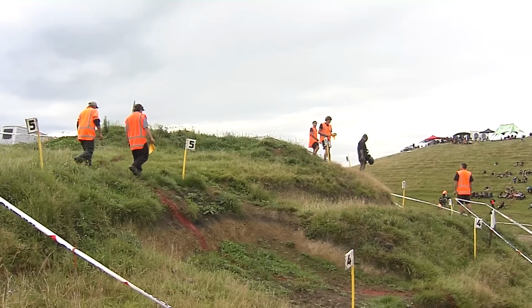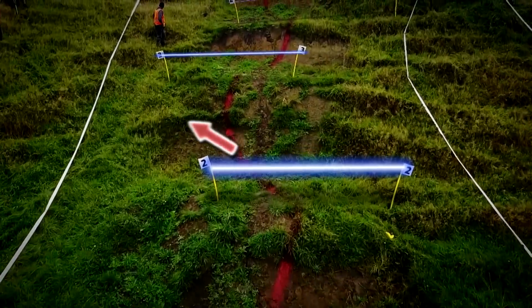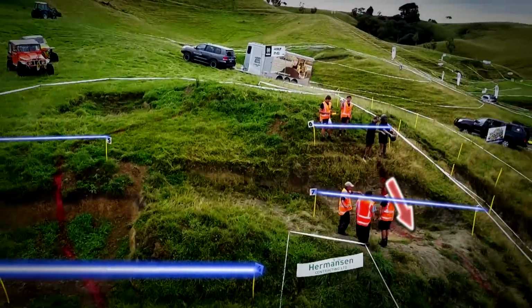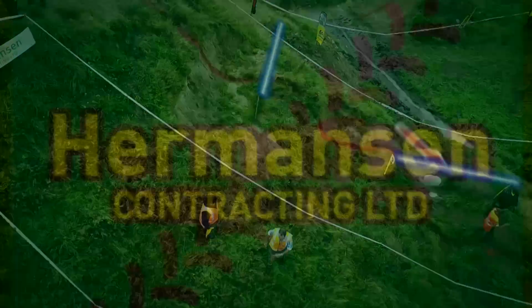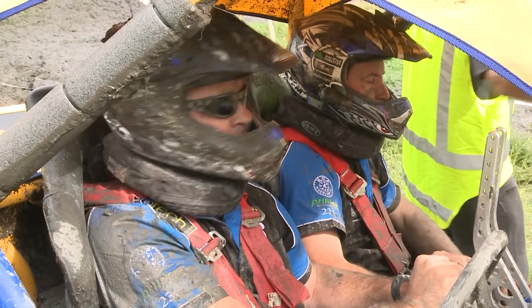This is course number 3. This is a Hermanson contracting, 1 step at a time. This one is a simple matter of up and down, but not so fast. Massive steps have been cut into the hill just to make it interesting. Remember, it's 1,000 points if you get it right. Who knows what he's going to do?